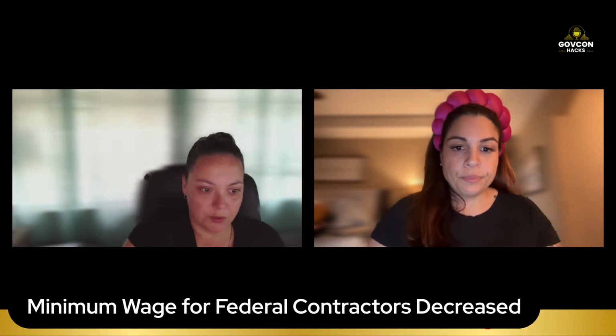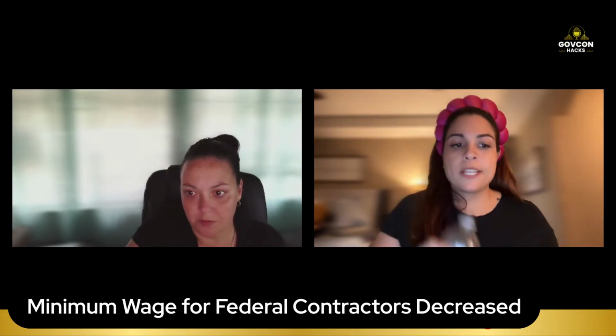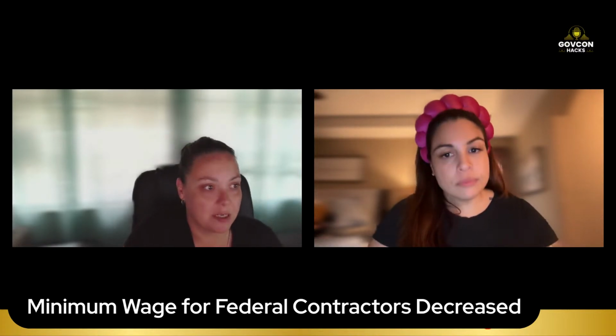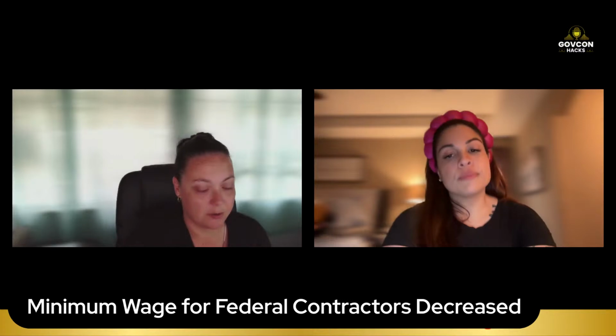An executive order rescinding the Biden era rule. Basically, what happened was we started out, Biden said, all right, federal workers get paid a minimum wage of $15 an hour. And that was supposed to increase. So in January, it did go up to $17.75 an hour.